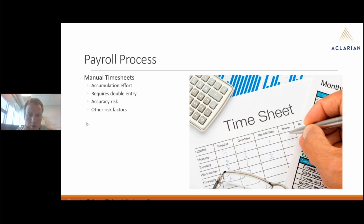That creates accuracy risk. From entering the information in the timesheet and then having to enter it again into the system, could there have been something that got miskeyed? So there's that accuracy risk and other risk factors as well. Having only one place to enter time always creates a more efficient payroll processing environment.